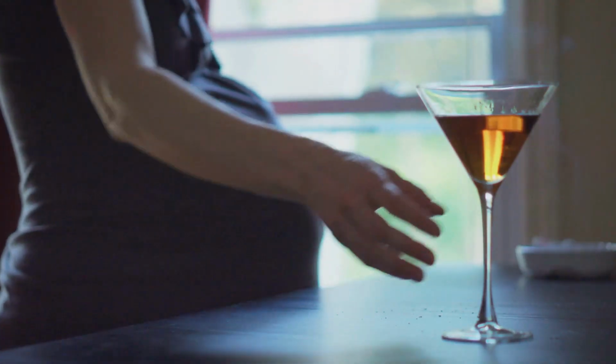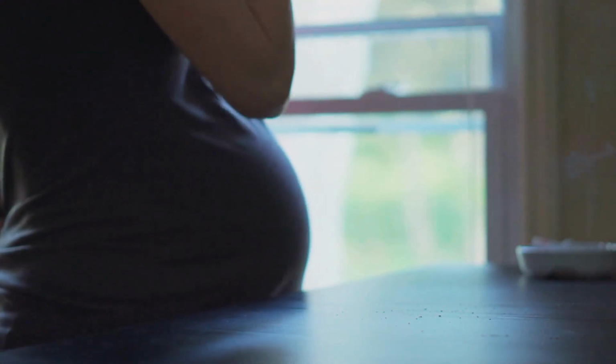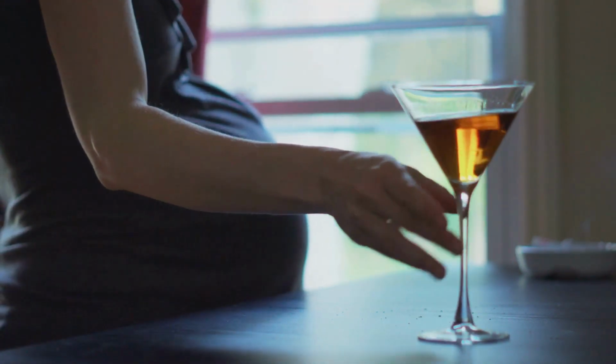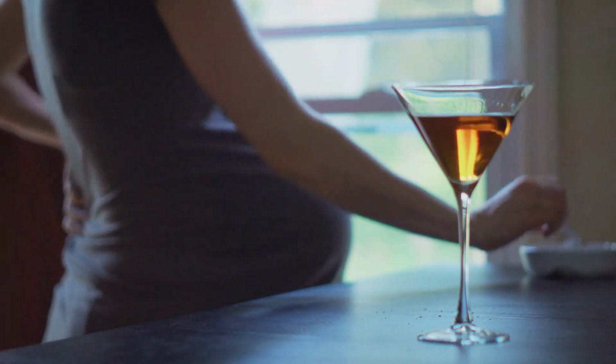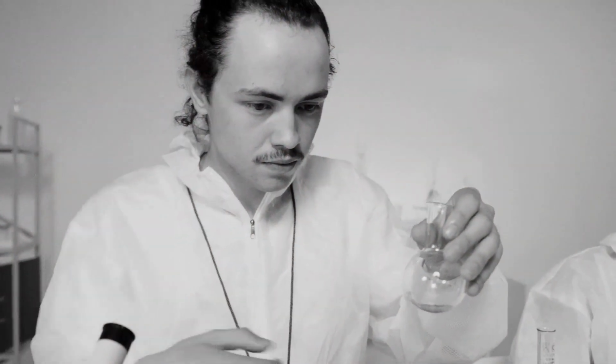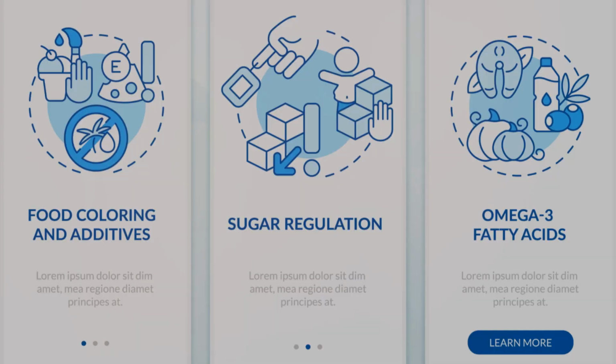While the levels of BVO used in beverages are generally lower than those used in these studies, concerns remain about the potential for long-term accumulation and its impact on vulnerable populations, such as children and pregnant women. More research is needed to fully understand the long-term effects of BVO consumption at levels typically found in food and beverages.